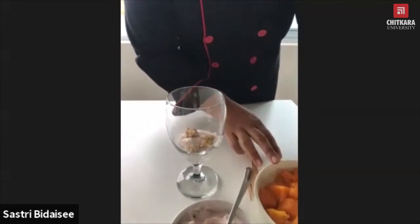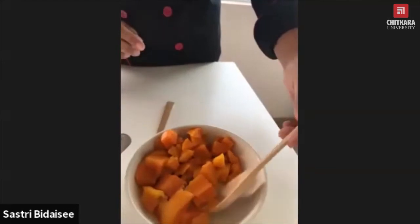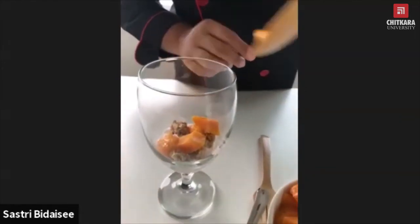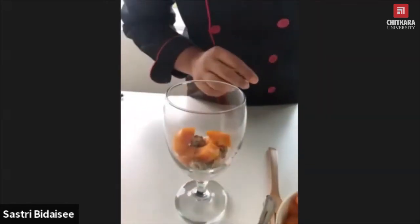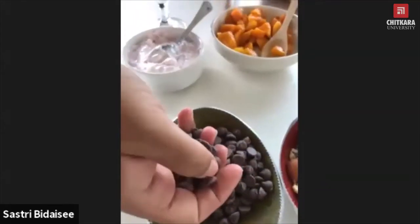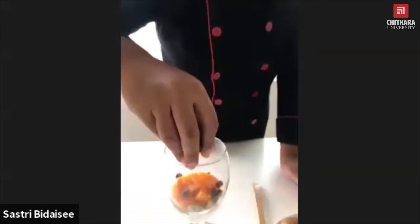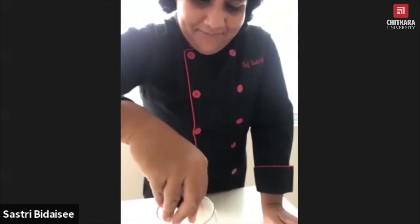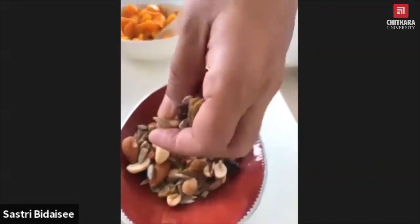Then we're going to add some mango. And color is also important for presentation. The more colorful fruits and vegetables that you eat, the better it is for you. A little bit of mango, and then a little bit of chocolate. And I like chocolate, so I put chocolate in everything. Dark chocolate is actually good to eat. But I can't have two bars of chocolate. I can have a handful of chocolate. So you put your chocolate, then you put your mixed nuts.